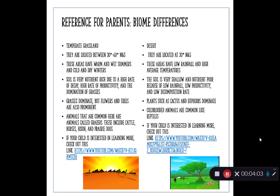Desert. They are located at 30 degrees north and south. These areas have low rainfall and high average temperatures. The soil is very shallow and nutrient poor because of low rainfall, low productivity, and low decomposition rate. Plants such as cactus and euphorbs dominate. Cold-blooded animals are common like reptiles. If your child is interested in learning more, check out this link.